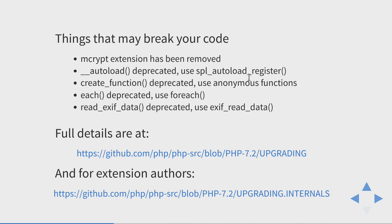Doing __autoload, please start using spl_autoload_register instead. It does a better job of chaining autoloaders, things like that. create_function, no real point of that now that we have the short syntax for anonymous functions. each was always kind of a funky one. I don't see that used very much anymore, but please switch to foreach. And we changed that one function name to clean things up a little bit. If you're upgrading, read the upgrading document as always. There's one for every new version of PHP. If you have any internal extensions, there's the same document for the C code.